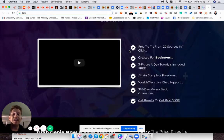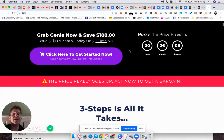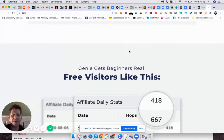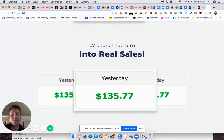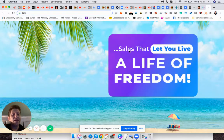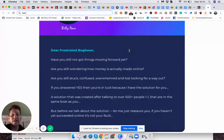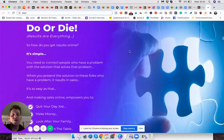So, guys, this is quite unique. You're getting a full 1-year guarantee, and I'll give you $500 if it doesn't work for you. You can go through the sales page in your own time, but basically they're showing a whole lot of results. I'll just get you one point to show you sales that let you live a life of freedom. It's great. There's Billy Dar. He's the creator of the software. I just wanted to show you here.